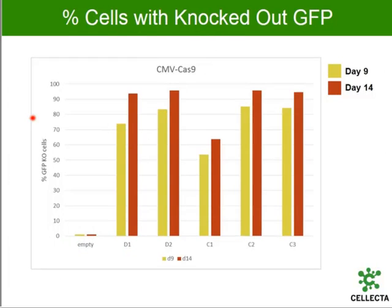More quantitatively in the next slide, you can see the percent of GFP knockout cells, and you can see that after 9 days we're getting well over 70, 80% in most cases knockout, where after 14 days we're getting over 90% knockout in the cell population. So the longer the cells incubate with the sgRNA and Cas9, the more of the genes are being knocked out.